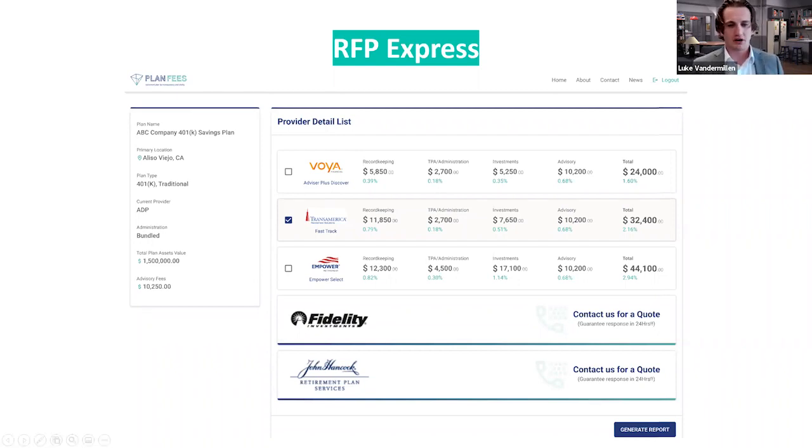Just a couple questions that are coming up here in the chat. We will be releasing a list of record keepers that are on the platform when we are closer to launch here. Again, the $69 per month paid annually will give you access to Prism 365, Prism, and RFP Express. Information will be updated periodically.